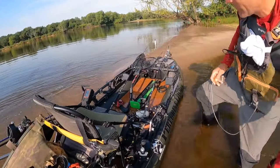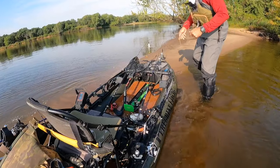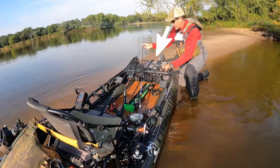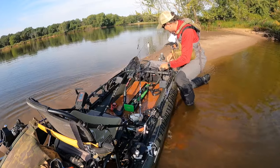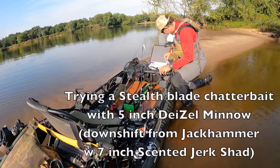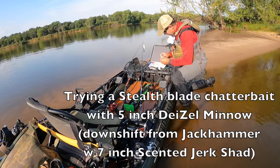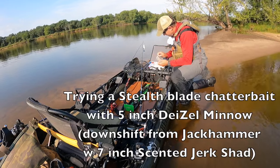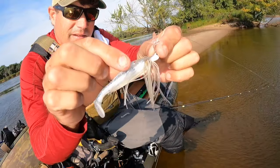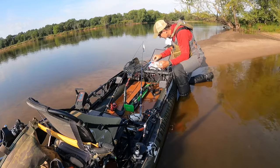Tackle bag up front. It's not real accessible, but it is out of the way of this whole arena of fish measuring. What I'm getting in here for, I'm going to try a stealth blade. I want a half. Maybe all I have is a half. And that's 3/8. I got 1 3/8, 2 of them at half, but a white.